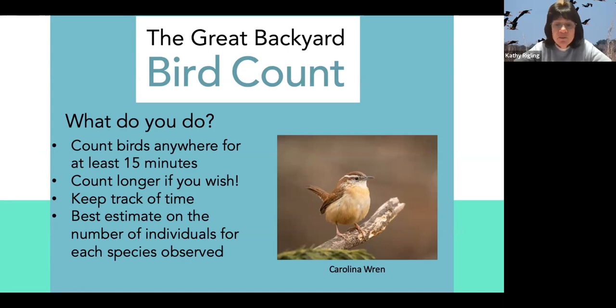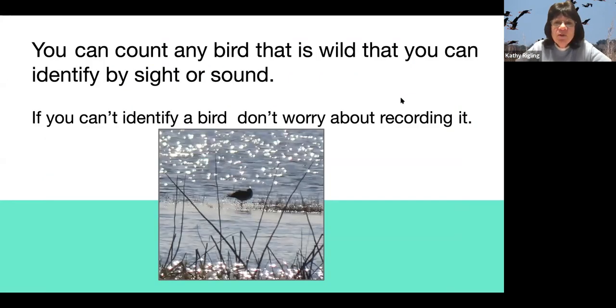And what we do as birders, we'll just look at the big flock and we'll try to do 10, 20, 30, 40. It's not going to be perfect, but scientists understand that because they do it too. All right, you can count any bird that's wild that you can identify by sight or sound. That means if you live by a farm, your school is by a farm and there's chickens, don't count the chickens. But if it's a bird like a peacock and it's wild, it's not belonging to anyone, you can count that. If you're in South Florida and you have parrots, which have become established, you can count those too.